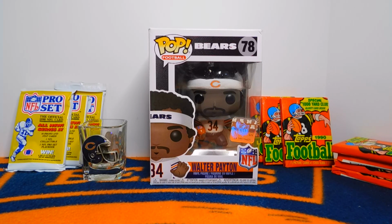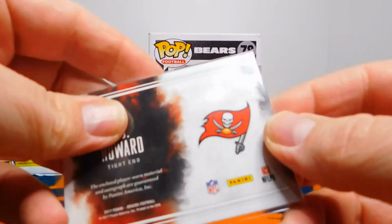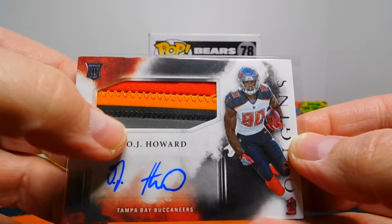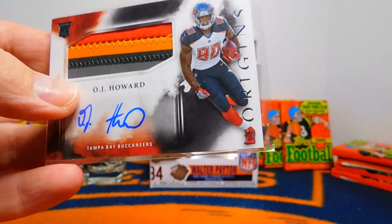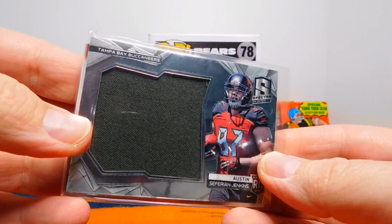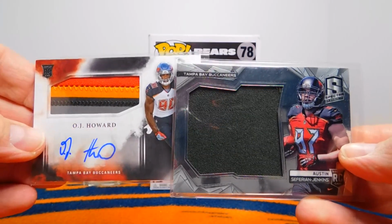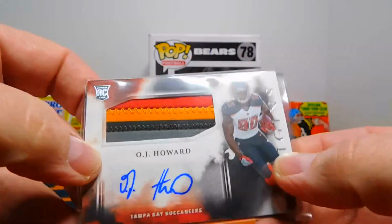And there are definitely some good non-game worn jersey cards that I really do like if it adds to the card itself. An example of that is this O.J. Howard. As you can see here, it's player worn material, but especially with all the different colors with the Bucs uniform, I think that's just a beautiful looking card. Love that card. However, this one from another Buccaneer tight end, Austin Seferian-Jenkins, doesn't do it for me. Just this big old patch like that. To me, there's a big difference between the two. So these I don't really enjoy as much, but something like this, even if it's not game worn, it's still a nice card. Looks pretty great.